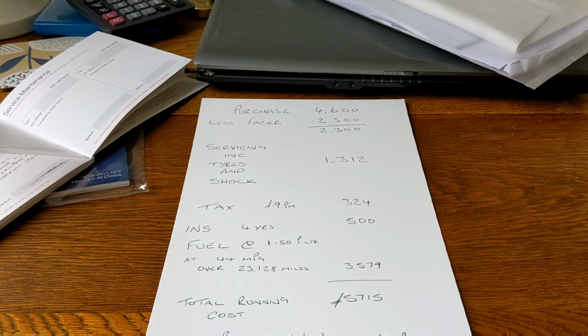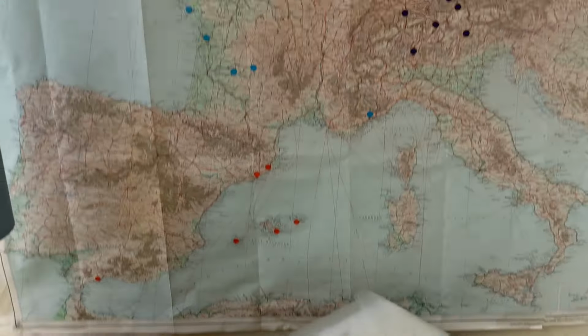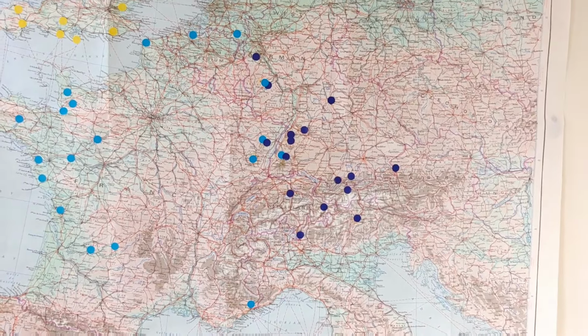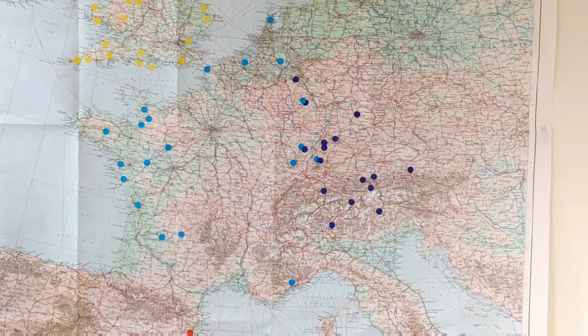So let's have a look at these running costs, all sort of estimated. By the way, you can tell what a nerdy type I am. I have a map there in the dining room of some of the places we've actually stayed over at in the car and the bike in Europe.